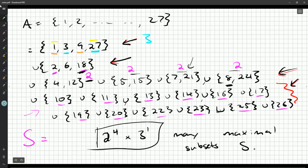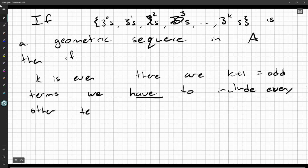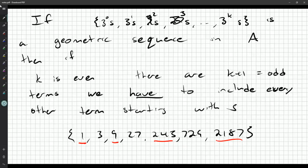And what did we see? If you've got odds, like sequences of length 1 or of length 3, you are sort of forced to have, we must include every other term starting with S. So we've seen this before. If I did 1, 3, 9, 27, 81, 243, 729 is the next one, 2187, that sort of a thing. So there's its odd length. You'd have to include 1, 9, 243, and 2187 because that's the most you could add from this group. So if we have an odd length geometric sequence, there's no choice, there's nothing we can do.